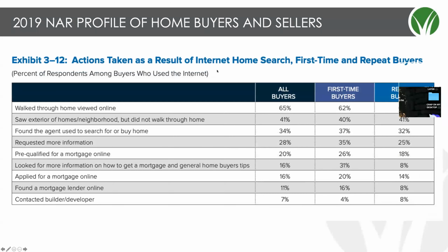The second stat I want to show you is the actions they took online as a result of the home search, and we're going to pay attention to this third one down. They found the agent that they used online. A little bit over a third of them found their agents online. So if you don't have your online profiles updated on the sites where they're searching, you could be missing out on a huge portion of the buyers, of leads.